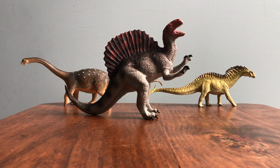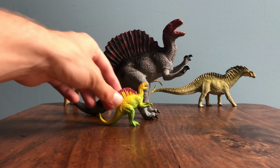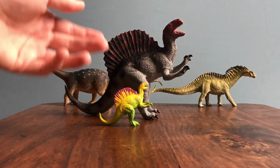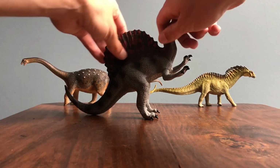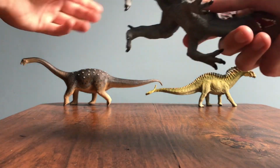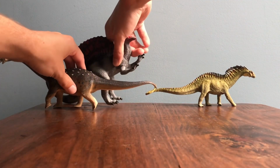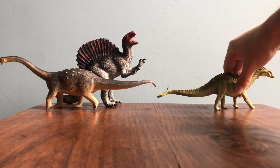Even though I do have one figure that is very similar to this one. In the Dynamite Groovy 2 book, the Spinosaurus in that set is literally an identical copy of this one, just with a different color scheme. But I do still really, really like this figure, even though it is very outdated. The whole body's pretty much outdated. The head sculpt is horribly outdated at this point, but I still really like that figure, even though, like I said, it definitely has its issues.